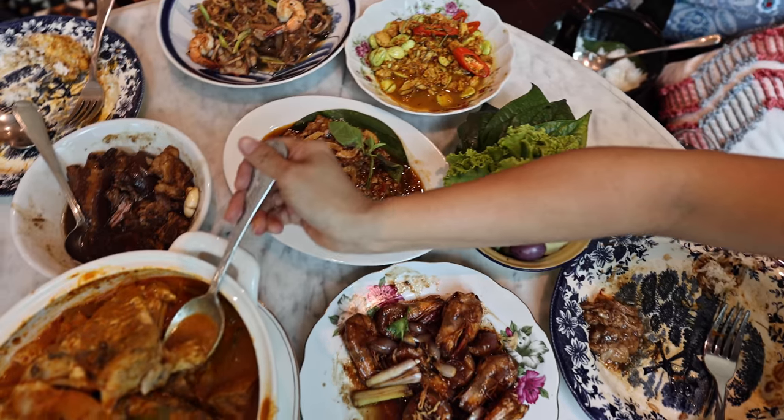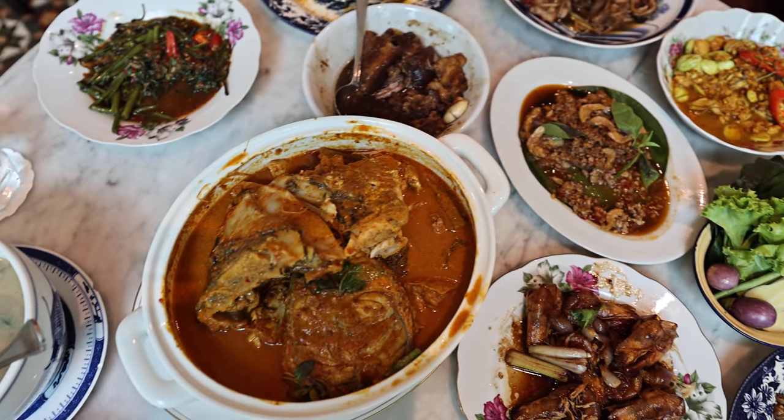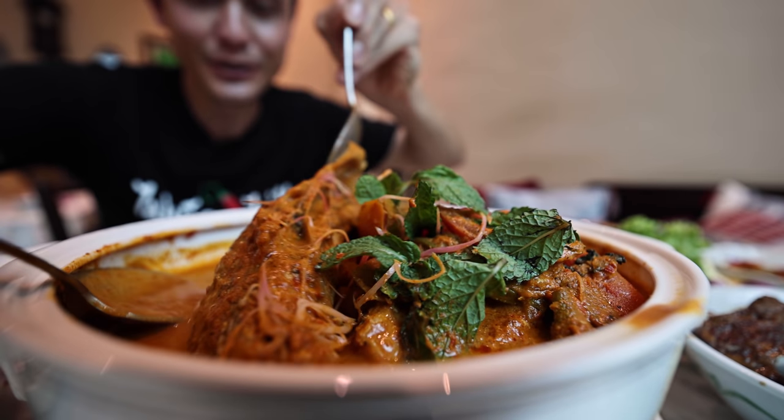We have completed the circle, the round, tried everything once. Now just gonna repeat and dig right back into that fish head curry and keep going. Amazing flavors, amazing food, and the variety. Oh man, yeah. Move back over to the fish head. The fish head, maybe rehydrate him a little bit.